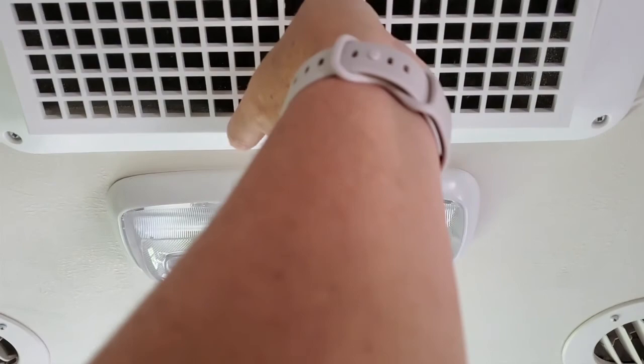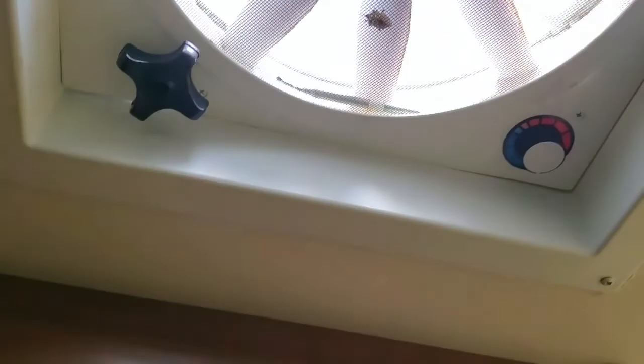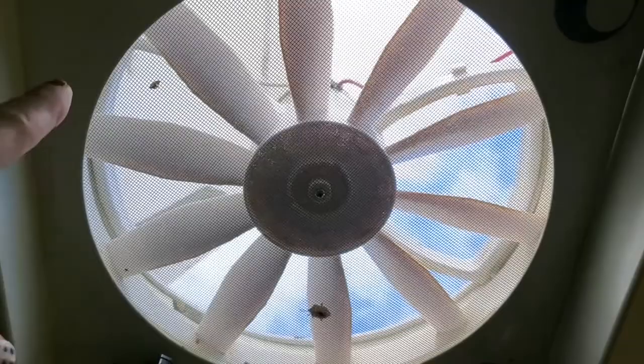So our bathroom vent cover, as you can see, it's not too dirty. We've had this before where it's covered with dust, but it does have some bugs. There's a stink bug. They're all over the place. So I'm still gonna go ahead and pop this off and clean this one.